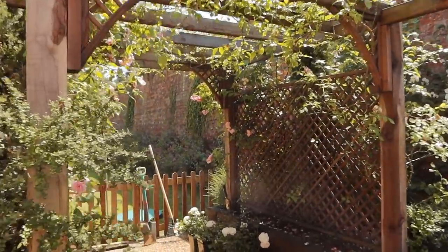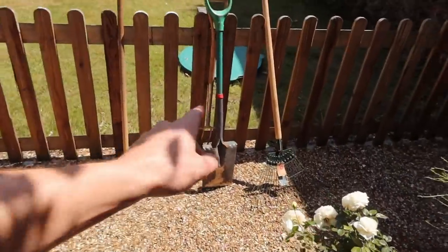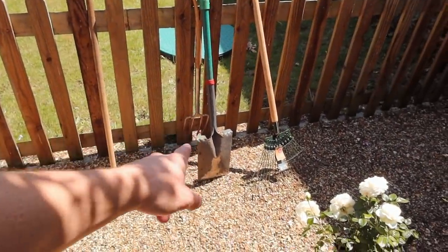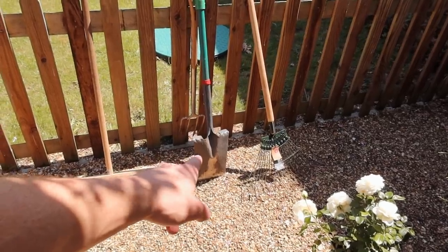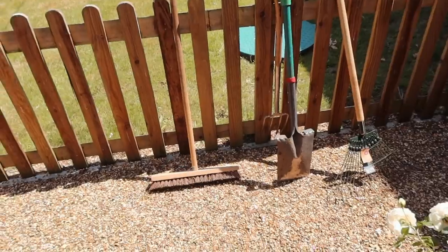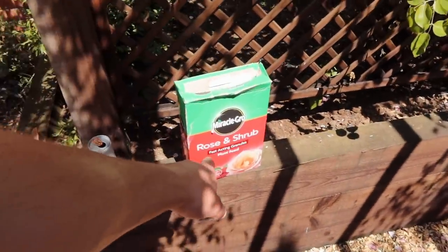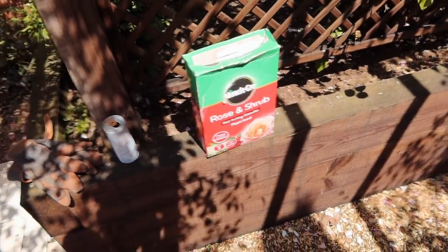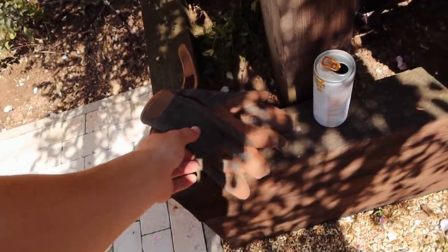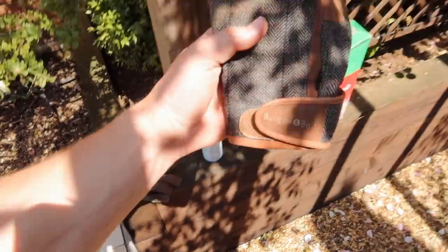I've just got all of my tools and everything out ready. I use a fork just to loosen up the ground. I then get a spade and take the plants out. I then rake the soil, and my broom of course, just to brush up any mess. And then obviously we've got the roses here, and I've got some rose and shrub feed from Miracle-Gro, and my favorite gloves ever that I got for gardening, Bergen and Ball.